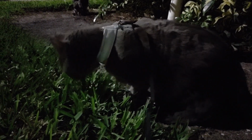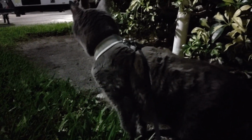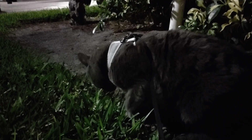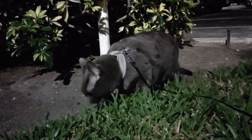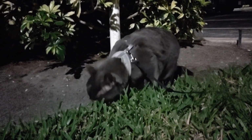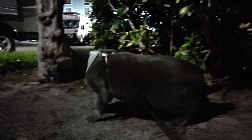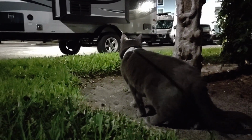So this is a walk for Gray. I mean, she walks around, sniffs, eats some grass, sniffs a little more, and then is usually ready to go right back to the van. Just checking things out, kitty? Good girl.